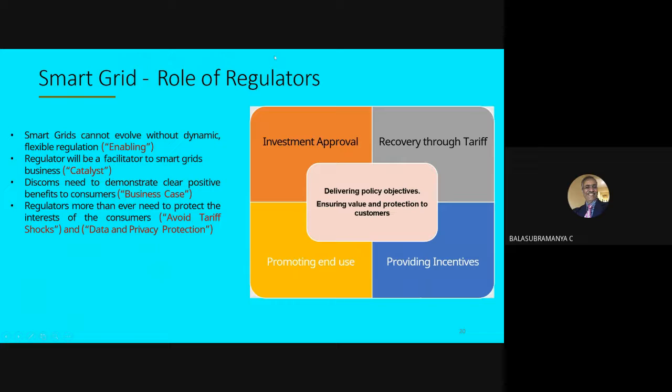So here the delivery policy, like approval of investment, recovery through tariff management, providing the incentives, promoting the end use. So this is how the role of the regulator, particularly in smart grids, comes into the picture in understanding the mechanism with which the whole activity shall happen.